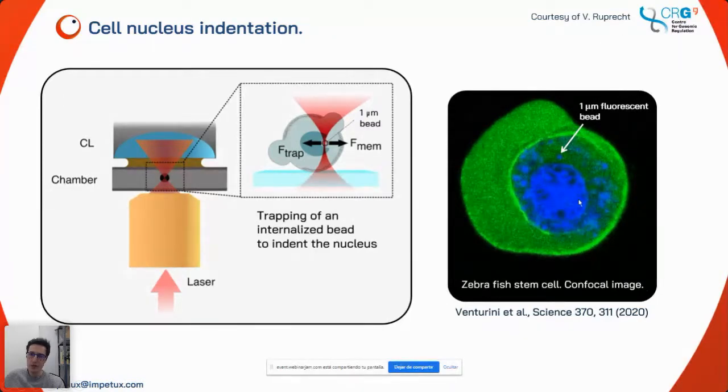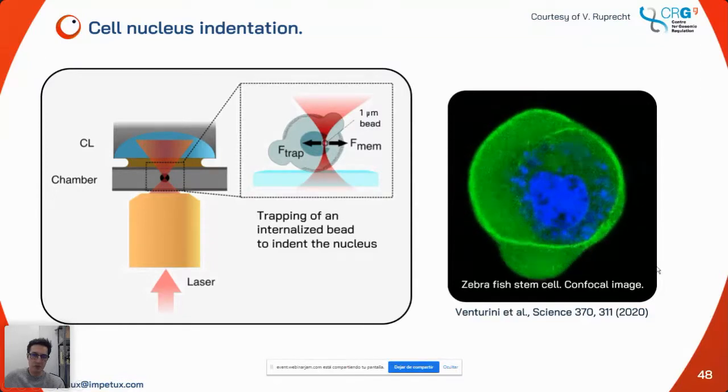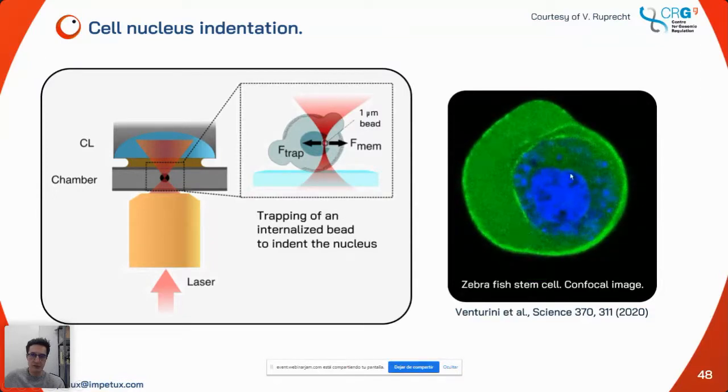So this is a confocal image of the cell. In blue, you can see the nucleus. Here you have this little dot, which is the fluorescent bead, and you can see that we trap it and we apply a trajectory to indent the nucleus. This is the deformation of the nucleus.